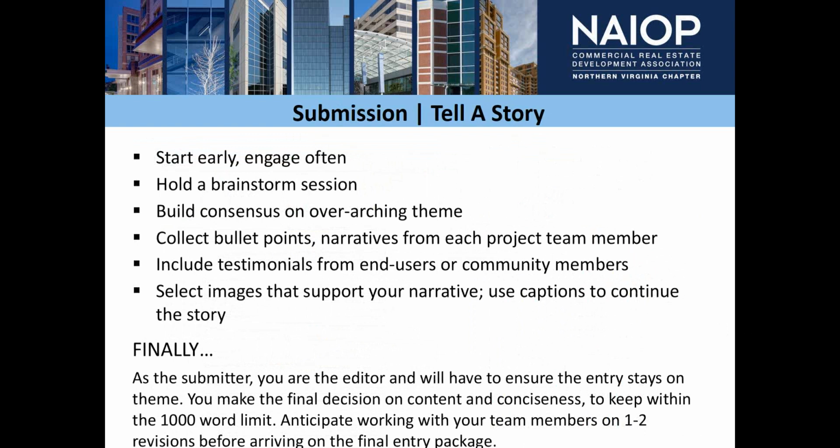Here's an example from Davis Carter Scott. You know, they did an excellent job storytelling in some of their submissions, and this is an excellent example of how to explain your project and the importance of putting thought into your entry. Awards are not simply based on pretty pictures. You need to tell the judges how and why you did what you did.